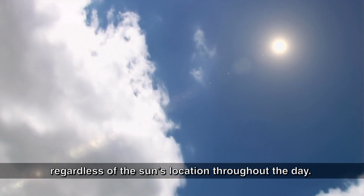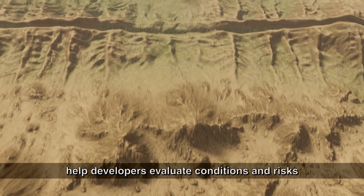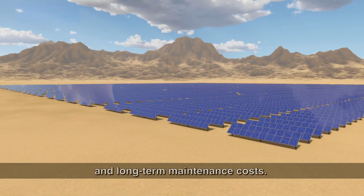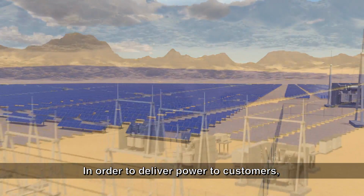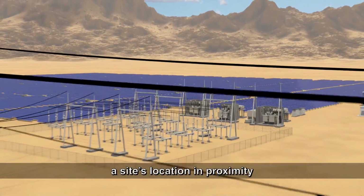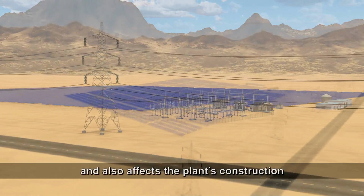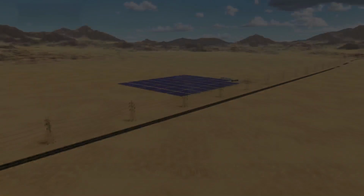Soil studies and seismic reports help developers evaluate conditions and risks that could affect the farm's output and long-term maintenance costs. In order to deliver power to customers, a site's location in proximity to a viable power grid connection is critical and also affects the plant's construction and operation costs.